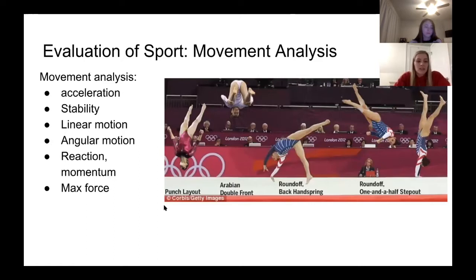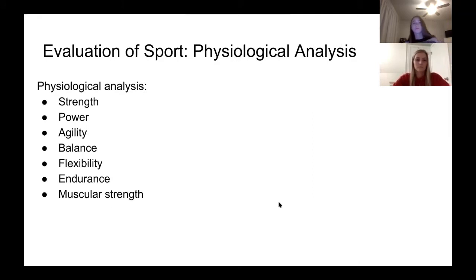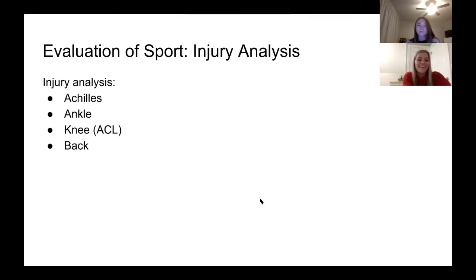As you can imagine, gymnastics utilizes nearly every single biomechanical movement. So we are going to include acceleration, stability, linear motion, angular motion, reaction, momentum, and max force. For our physiological analysis, we did strength, power, agility, balance, flexibility, endurance, and muscular strength. And for our injury analysis, the most common injuries in a gymnast are Achilles, ankle, and knee injuries, especially your ACL, and also back or spinal injuries.